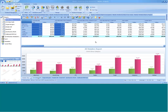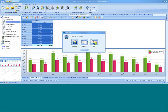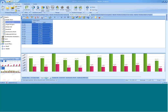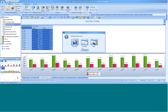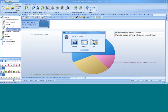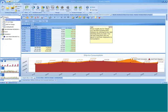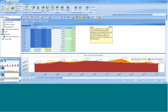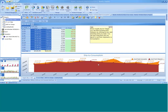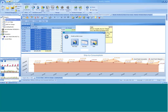I'll take both. I can also go into my product-specific reports like I have here, and I can just grab it and pull it into Create PowerPoint. I can go through any one of these reports that I already have pre-designed. I can even go back into, say, my social media reports, and I can pull that information in there as well. I can also go onto my ship to consumption, for example. This report is showing my shipments versus my actual sales, and I can chart that. In this case, there's some information hidden behind each other, so I can go in and I can change my chart transparency. I also see that there's a note here for me, and I can grab that and pull that into PowerPoint.